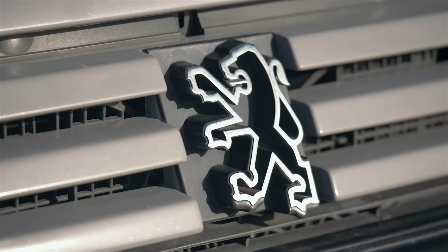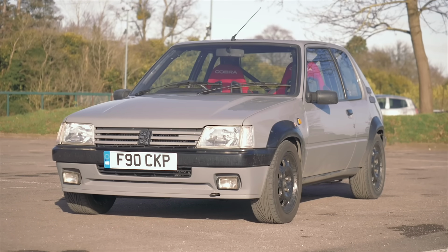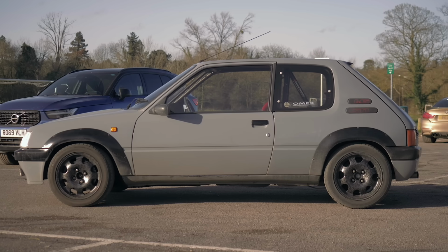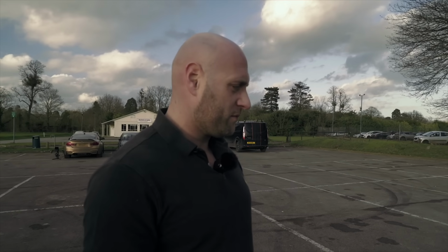Okay, so big brakes, you've done suspension, and what are these arches all about? I couldn't get the original arches, they were just crazy money, so these are ones I found on eBay, I think. It gives a nice little look. I didn't really want to go with them, but we had to.